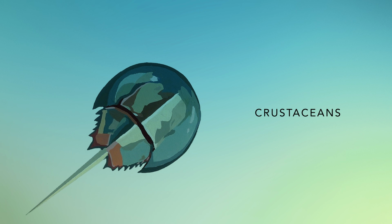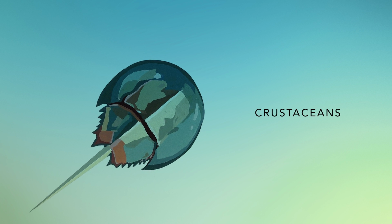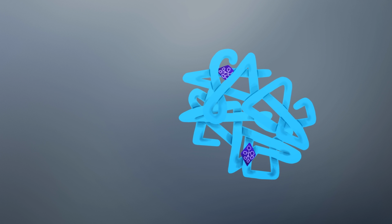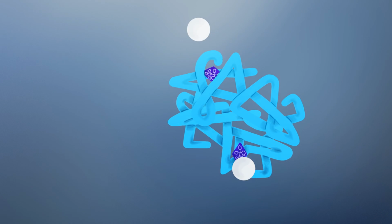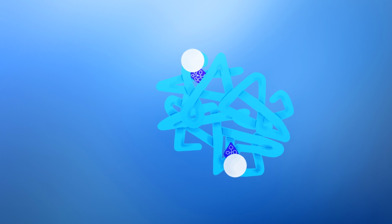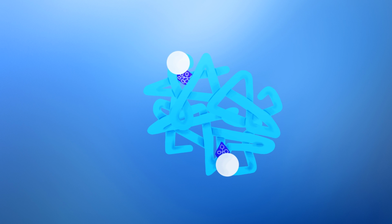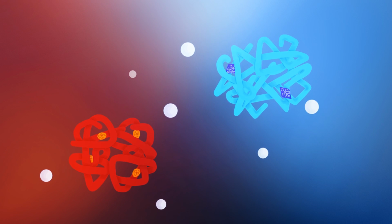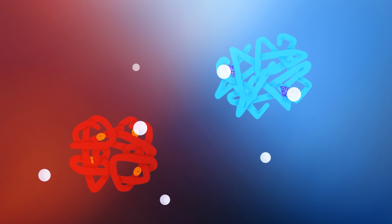Unlike mammals, crustaceans do not have hemoglobin. Instead, they have hemocyanin, which contains copper instead of iron. When oxygen binds to hemocyanin, it reacts with copper to result in blue-colored blood. Compared to hemoglobin, hemocyanin binds more readily to oxygen.